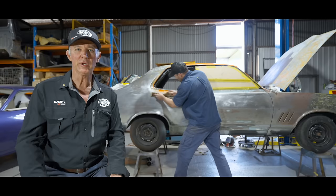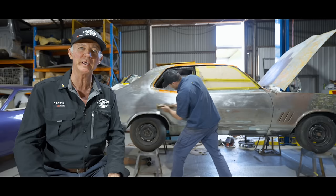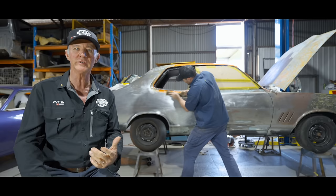People think we're a little bit cuckoo, a little bit nuts for what we do, but you can see over here behind my shoulder the way that car's coming up. That's the reason we do what we do. But today we're going to delve into the art of file finishing, how it evolved and how it works for us in this trade.